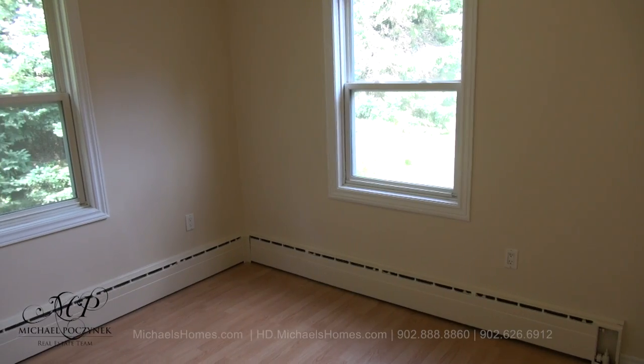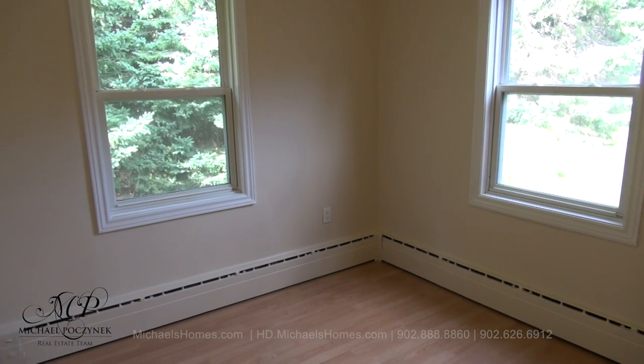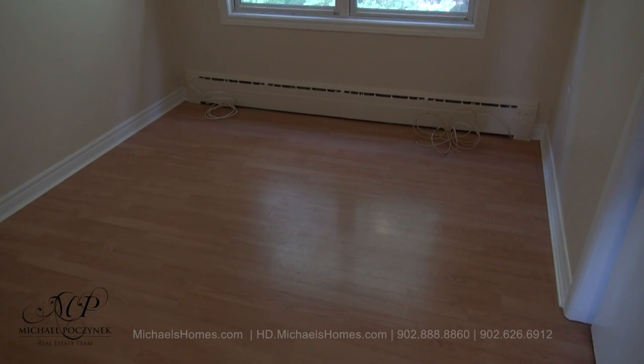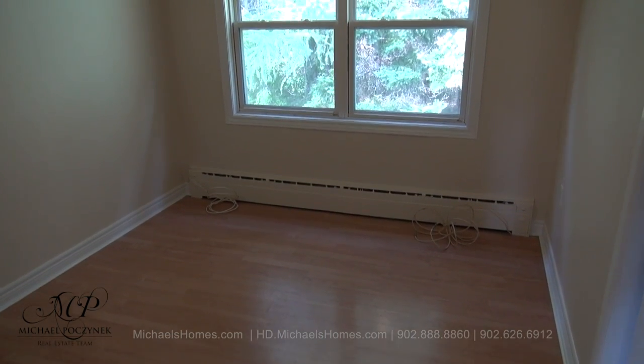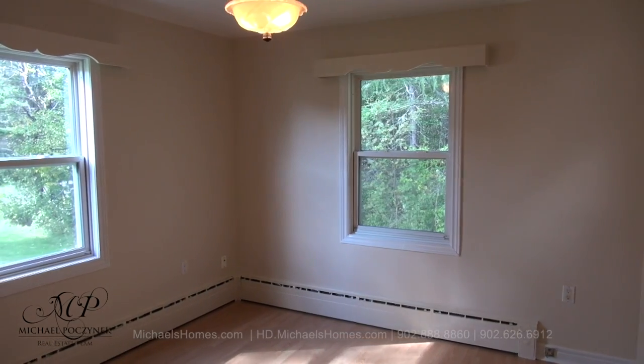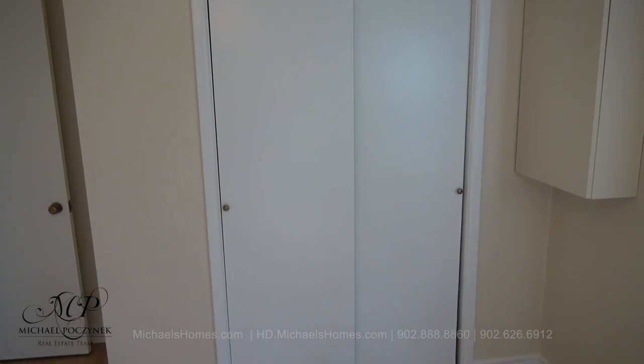bedrooms. Bedroom number one is at the back of the house. We've got windows on two sides and a closet. Bedroom number two is between the first bedroom and the master bedroom. The master bedroom is at the front of the house and it features a double closet.